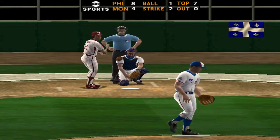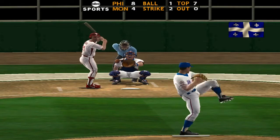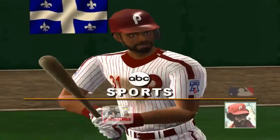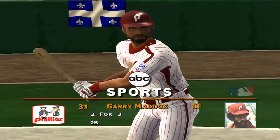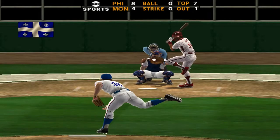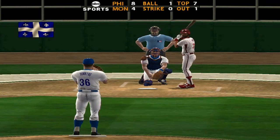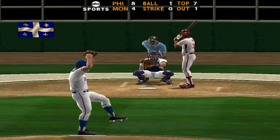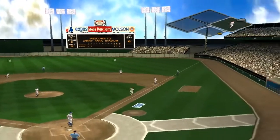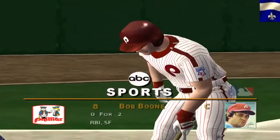He's got a good eye up there at the plate. Strikes him out swinging. Up next for the single, Gary Maddox. Takes off the plate. 1-0. And he's out. Mackinnon made that look easy.